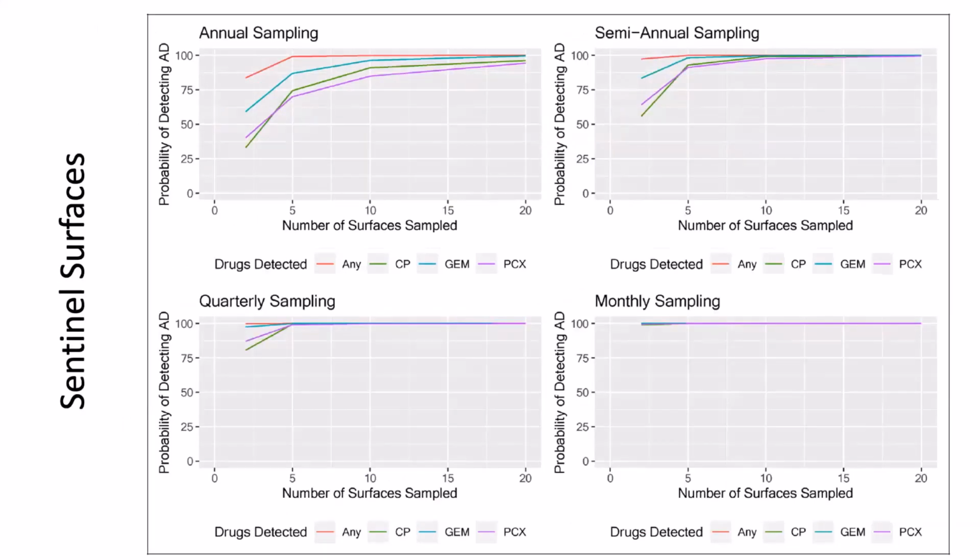So now if you picked sentinel surfaces, what happens? So now you're using your own data that says these are the more contaminated sites, not the sites that USP 800 said, but your sites. So like a toilet handle, for instance. Now, if you just did 5 sites annually for CP, you'd be up around 75%. So that's a good gain on random sites. And you'd only have to go up to 10 samples to get up about 90% success rate. Okay, so sentinel surfaces is definitely going to be better than random surfaces.